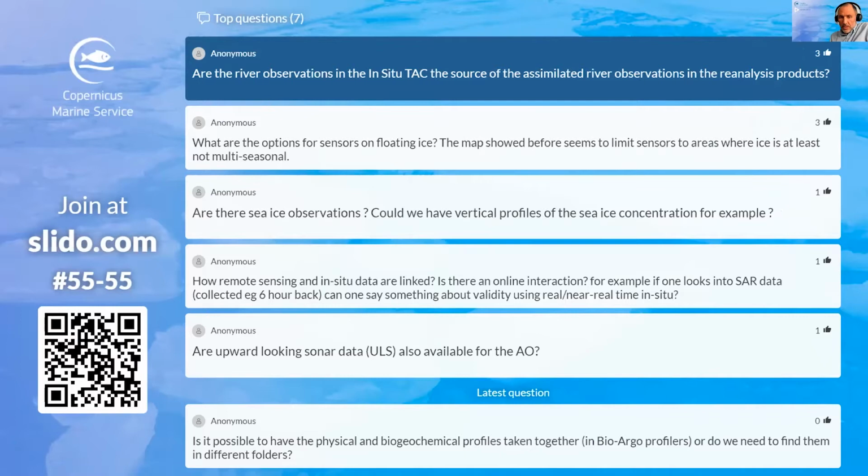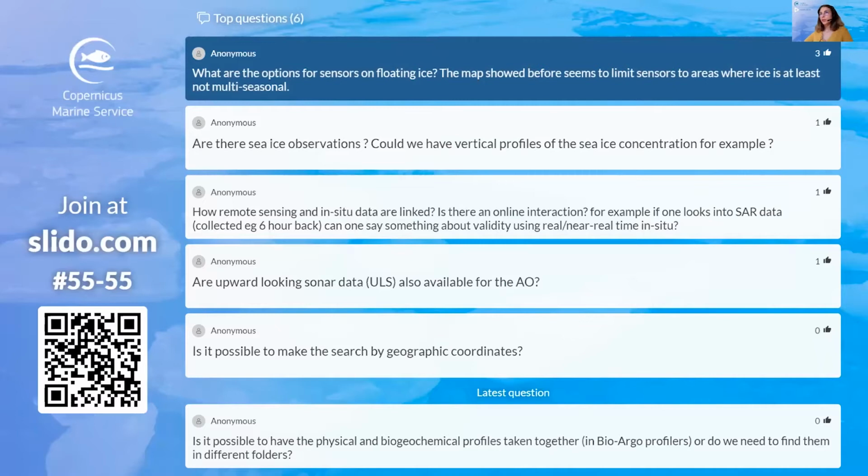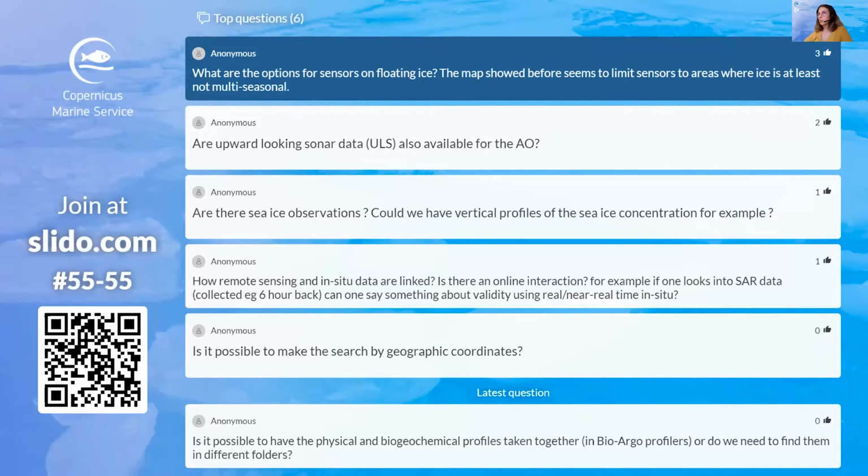Thank you. So the second question is, what are the options for sensors on floating ice? The map showed before seems to limit sensors to areas where ice is at least non-multi-seasonal. This is a good question. I'm not an expert on CS observations. So I know that we don't have CS sensors included as of yet, at least. So I think I will have to pass this to other experts on in situ CS observation.